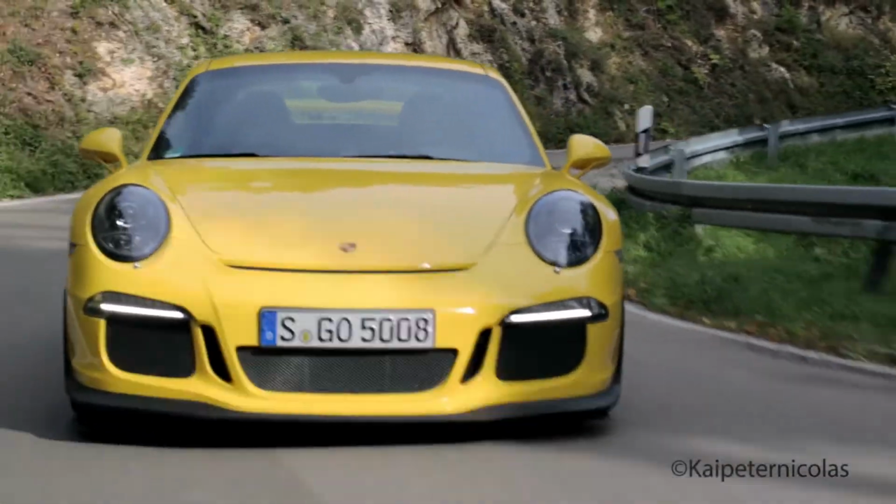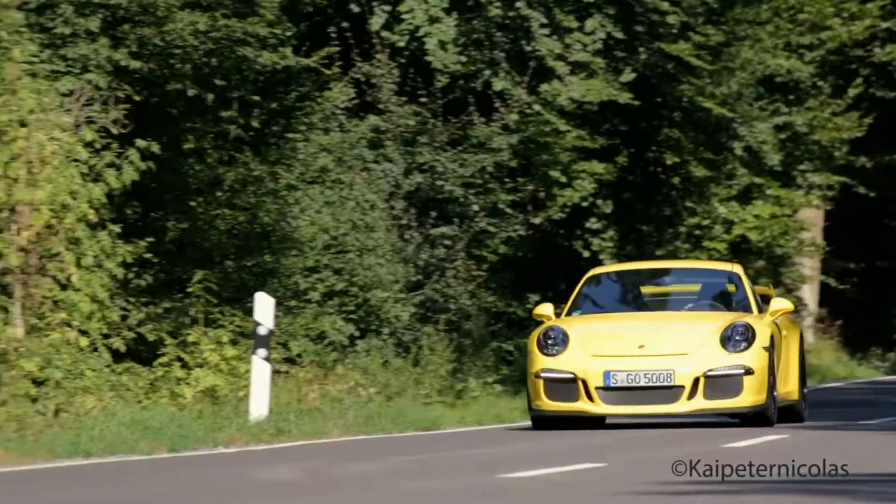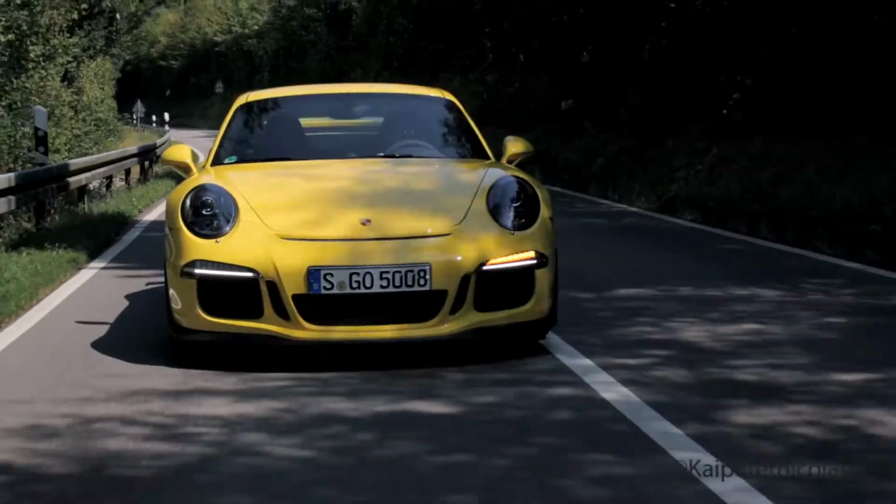Of course, it takes one sensation away. I mean, the manual gear change is something that transmits pure racing-inspired driving. But every Formula 1 car shifts like this.